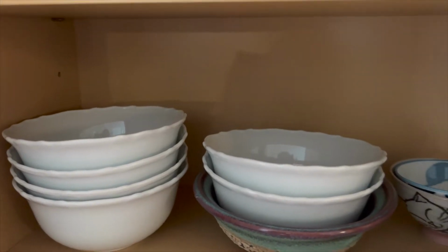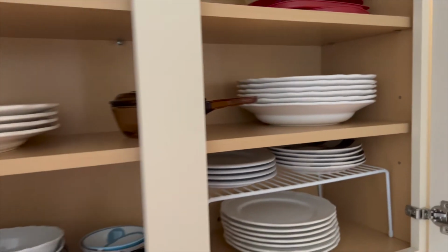And looking at these dishes, there are very few utensil scratches. They've held up really well. They're still bright white. And it seems like these are gonna last us a really long time, which is great.